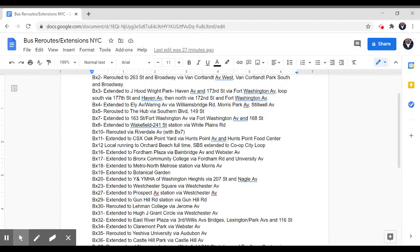So anyways, the BX32 is going to be massively different. What I did with the BX32 is I extended it to East River Plaza and East 116th Street and Pleasant Avenue in Manhattan. Basically, I extended it south via the 3rd Avenue and Willis Avenue Bridge, north on the Willis and south on the 3rd Avenue Bridge. If it's going southbound, it'll be cut back from its terminal slightly, and then it'll go on 138th Street to the Willis Avenue Bridge, which is what the BX15 does, to go south on the 3rd Avenue Bridge to go to Manhattan.